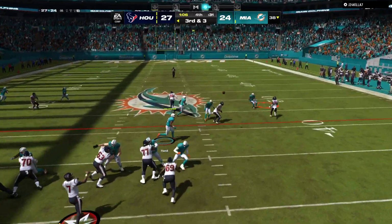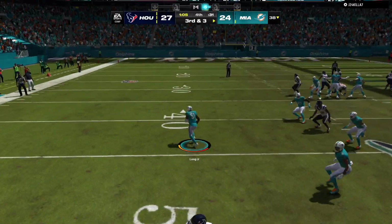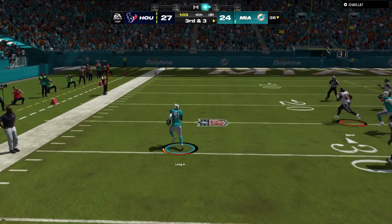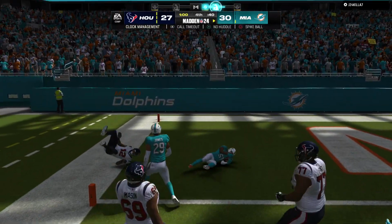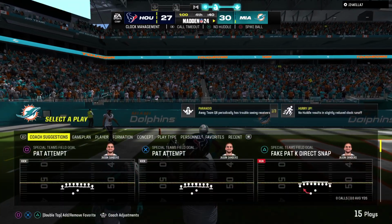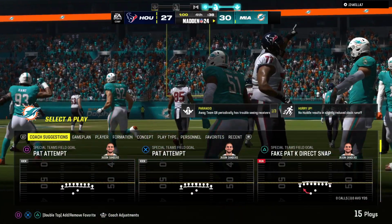Stroud back to throw. That is intercepted. Loose inside the 30. Inside the 10. And he will bring it back. It's a pick 6 and a Dolphins touchdown.